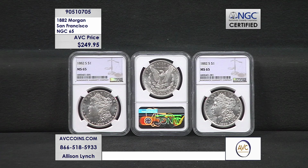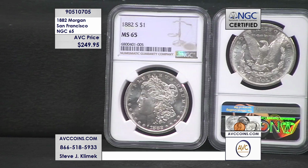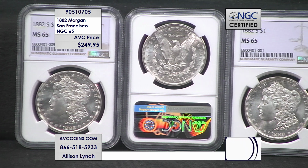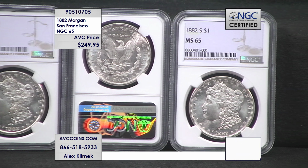And then there's the 82S at 31,108 as of today. The rarest of them all. A third of the 81S. And the 81S sells for $299. Anybody scratching their head like I am right now? There's 85,000 in 65 or higher, and they can't keep it in stock.